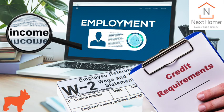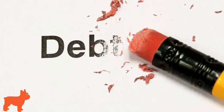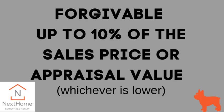As with any home purchase, you will need to meet the loan requirements of credit score, income, and employment eligibility. The Equity Builder through CalHFA offers several loan types, including FHA, USDA, VA, and conventional. This program offers a forgivable loan up to 10% of the sales price or appraised value, whichever is less. In addition, you must be a first-time home buyer.